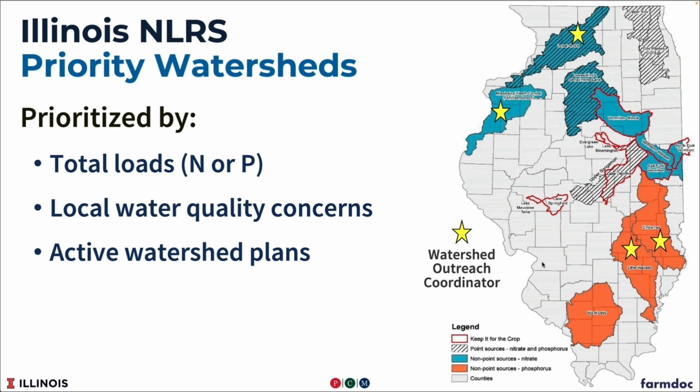Phosphorus is different. Phosphorus adheres tightly to soil, and so as soil moves, the phosphorus is also moving. And so we're seeing higher phosphorus losses in areas where we're having higher erosion rates. That would be in the more rolling topography in the southern part of the state.